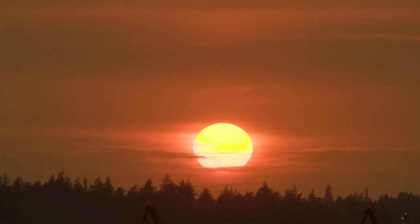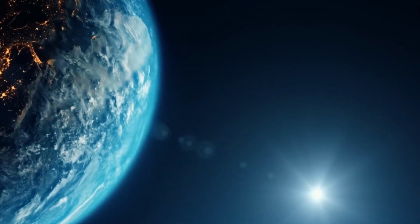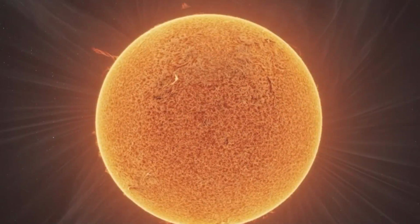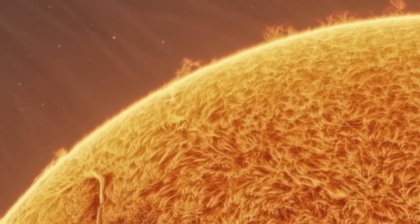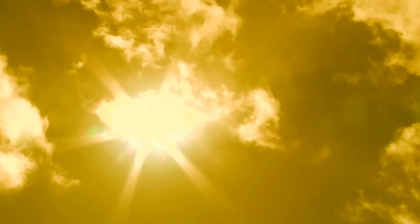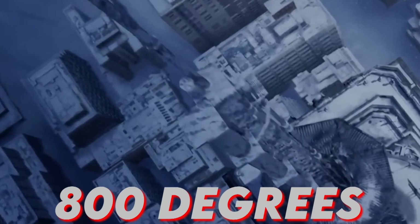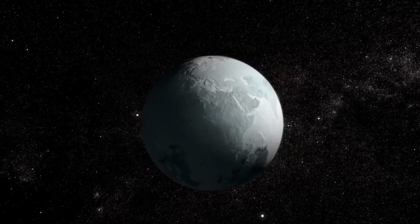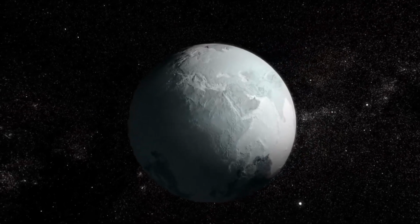From here on Earth, the sun looks yellow because our atmosphere is really good at scattering blue light, and with all that blue wavelength gone, all the other colors combine into yellow. If our star was actually yellow, it would be about 800 degrees Celsius cooler. Our solar system's habitable zone would shrink, and Earth would become a frozen, lifeless rock.